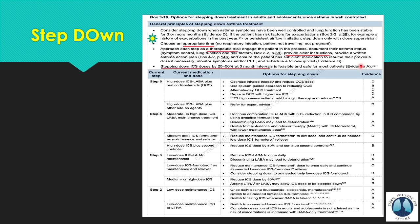So if your patient is currently on step 5, which is high dose ICS LABA plus oral steroid therapy, when you are stepping down, you would optimize the therapy and reduce the oral steroid first. You can also reduce the inhaled steroid later on. And remember that oral corticosteroids is never the preferable approach long term in severe asthmatics. So we would try to reduce oral steroids as much as possible, and here this patient can be considered for biologics. Step 4, moderate to high dose ICS.